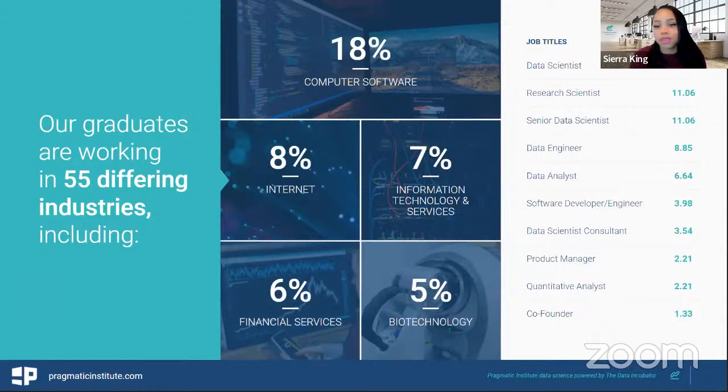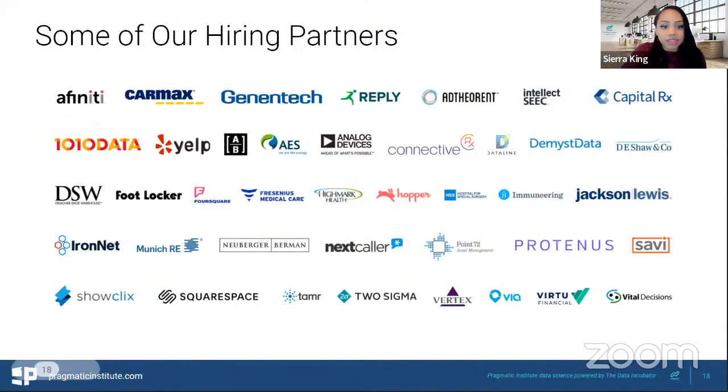And you can also see we've, even before our data engineering program, placed quite a few students in data engineering roles as well. And then here is a short list of some of our data science fellowship hiring partners. As I mentioned previously, many of these companies are also hiring data engineer roles as well, but we are focused on building a separate network of hiring partners dedicated solely to our data engineering program.